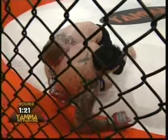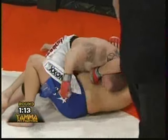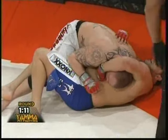Switch attempt here by Rodriguez. This is a pure wrestling move. And he might get it. Oh, he gave up on it. View just too active. Come on, guys, let's go. Keep action. Well, he's used to fighting with some real good people.